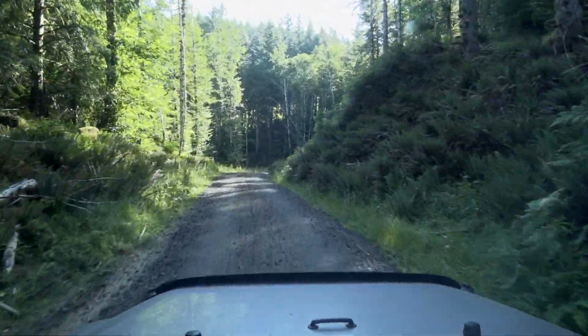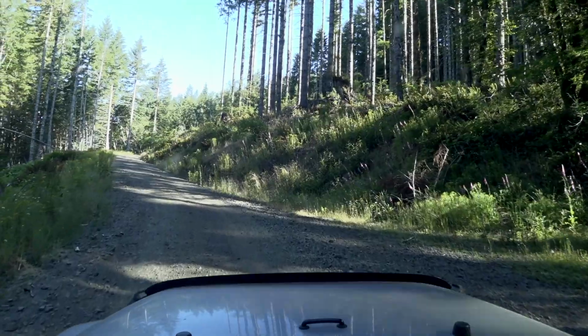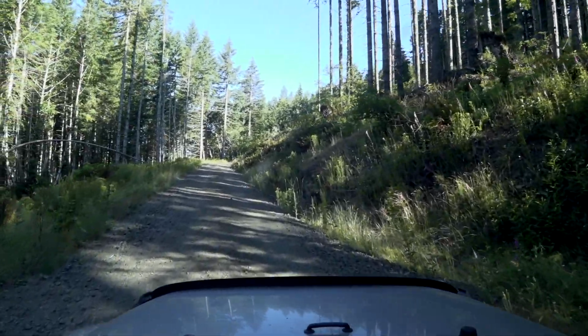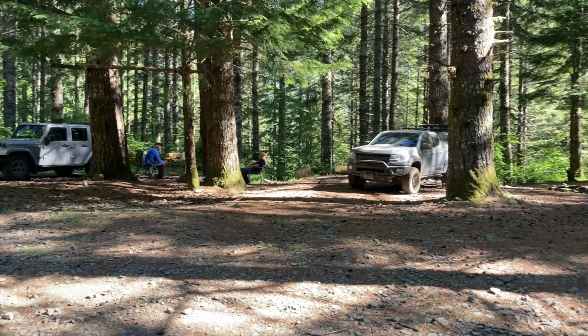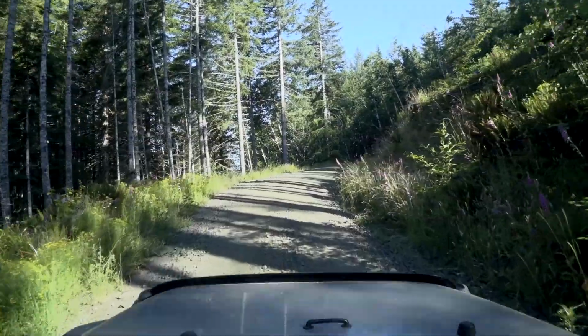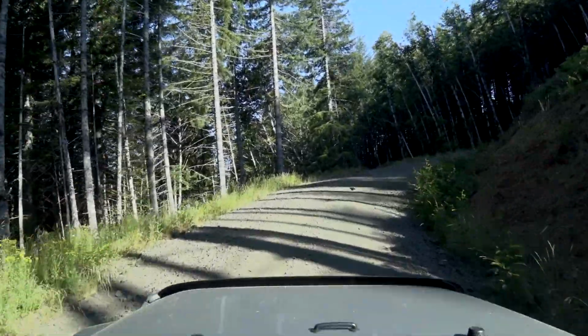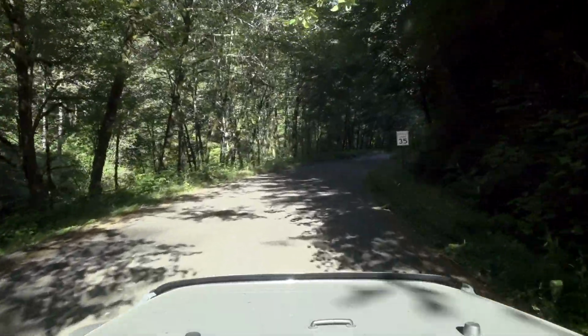Good morning. We are just leaving our campground. We camped at a place hunters had used before. Very nice, stuck in the trees. Today's Saturday, and we're still working our way through the Tillamook State Forest. And we are back on pavement for a little bit.